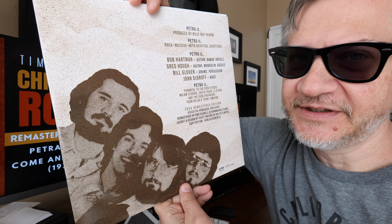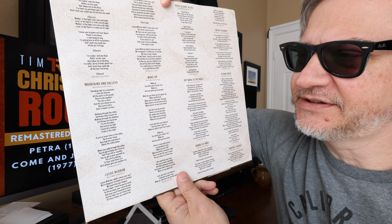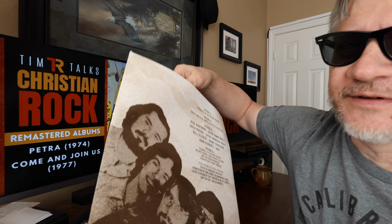It's very similar here on the inside of the sleeve, this side. All the lyrics here on the opposite side. And then the vinyl itself.